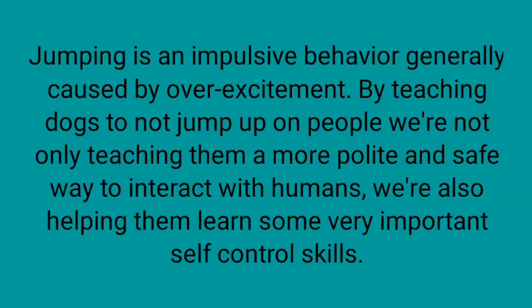Jumping. Jumping is an impulsive behavior generally caused by overexcitement. By teaching dogs to not jump up on people, we're not only teaching them a more polite and safe way to interact with humans, we're also helping them learn some very important self-control skills.